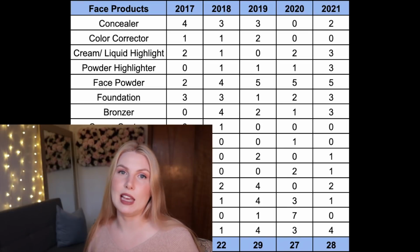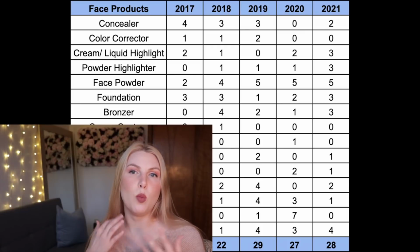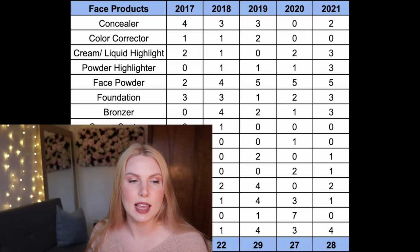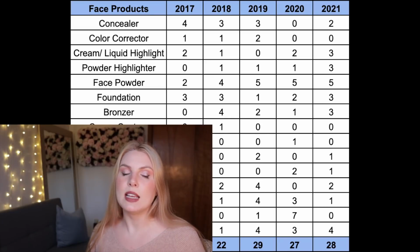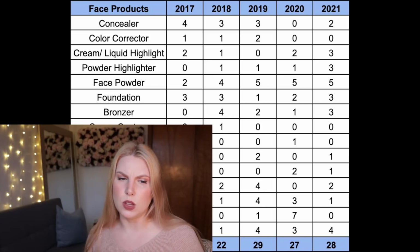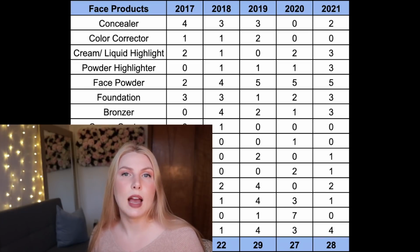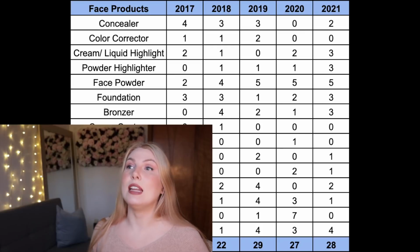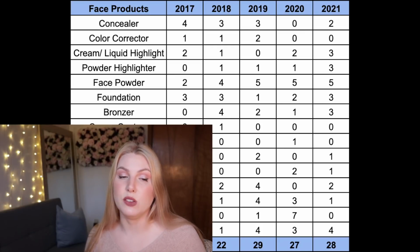For cream or liquid highlights, I use these a lot as mixers with foundation to get a more natural skin-like finish on my skin. So I used 3 of those. One of them was a mini from NYX, and I think maybe another one was also a mini, so I wasn't going through 3 full-sized cream or liquid highlighters. And I only have 1 cream highlighter stick right now in my collection, and it's enormous. It has so much product in there, so this number will likely be 0 next year.